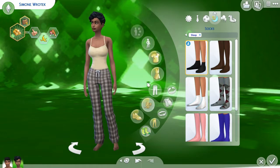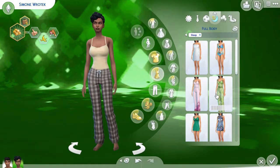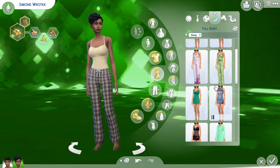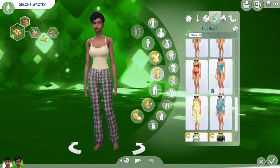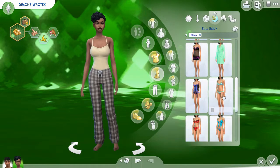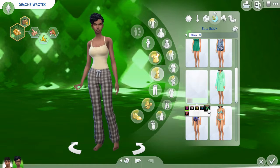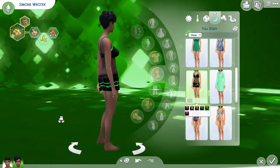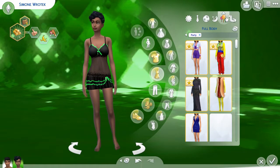Alright, sleepwear. You got a man now, girl. You need a little something different than that. Oh, that's a towel. Okay. Haven't seen that yet. What do you want to sleep in? Maybe one of these cute little numbers? Yeah, I think we'll do that.